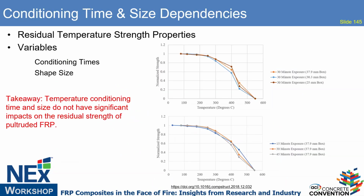And the last portion of different manufacturing options and considerations for the aggregated data set that I found was the different conditioning times. This study was a test on the residual strength of FRP, and they chose conditioning times of 15, 30, and 45 minutes to expose these different box sections to, and they found a pretty tight grouping between all of them. And they also did different sizes across different box sections, so you found a pretty consistent and very tight curve between cross-section performance and the different exposure times.